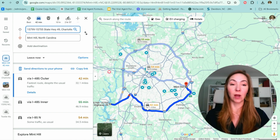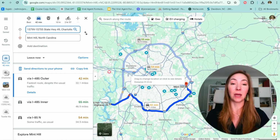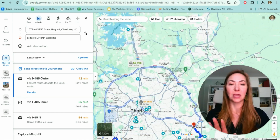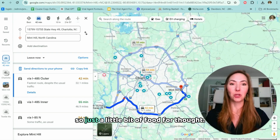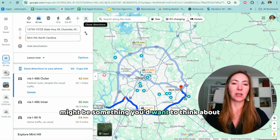In general, the traffic is less on the north side of Charlotte than it is on the south side of Charlotte. So this area down here usually has heavier traffic, as does 77 coming up this way, and usually Independence. Now, don't get me wrong, there's still traffic on the north side, and it's usually right through here on I-77, but most of the rest of it's pretty wide open. So just a little bit of food for thought.